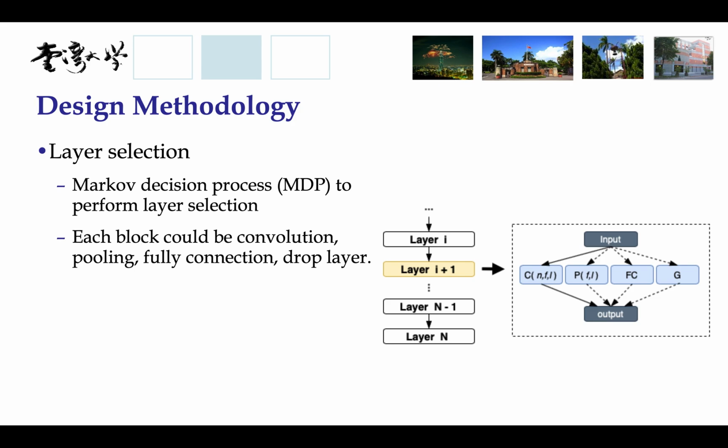Layer selection. The main purpose of the neural architecture search process is to train the learning agents to sequentially choose neural network layers. We use Markov decision process to perform layer selection. Specifically, the purpose of this process is to teach an agent to find the optimal path in a finite horizon environment, to ensure that the agent will be deterministically determined in a finite number of steps, and to maximize the total reward over all possible trajectories.